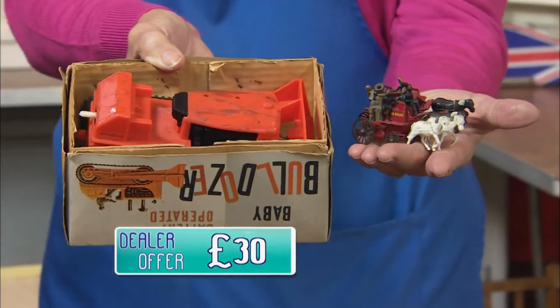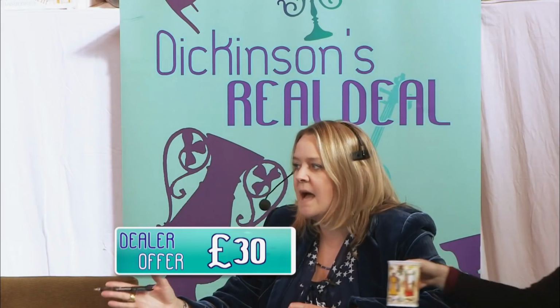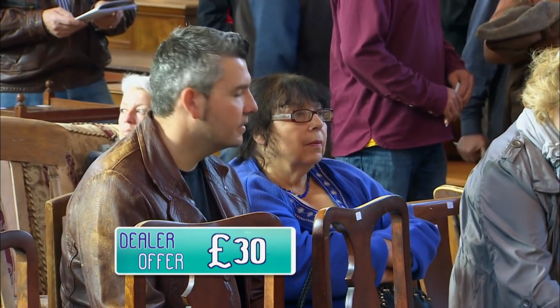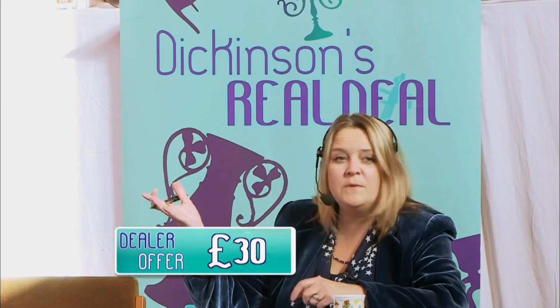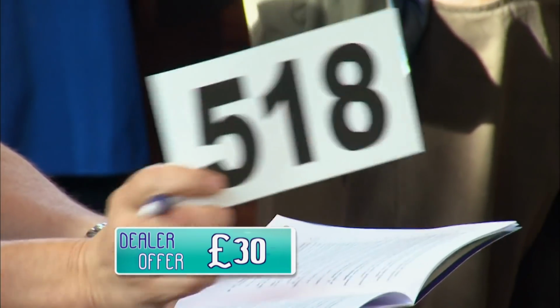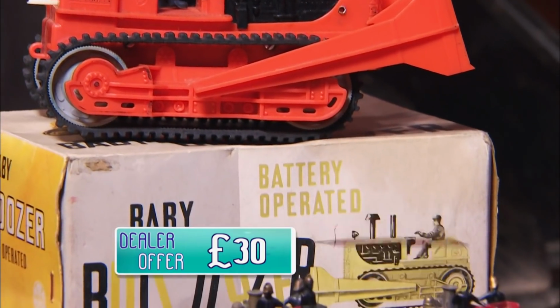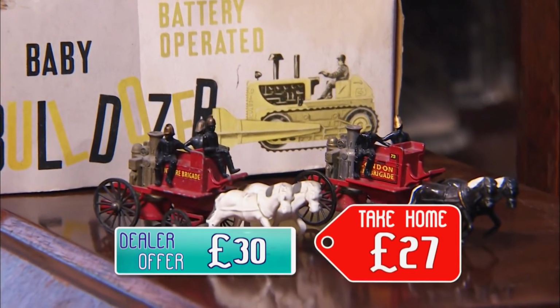Okay, right. So £30 Michael offered. Jimmy thought it was a bit on the mean side, but to be quite honest with you, it's only a plastic toy. They don't bring a great deal of money. They're coming up now, showing on the stage. Very nice. £20 to start. At 20, 22, 25, 28, 30, 32. We can sell that at £32. The gavel has gone down at £32. We've got some commission to take off, and I think that makes about 27 quid.